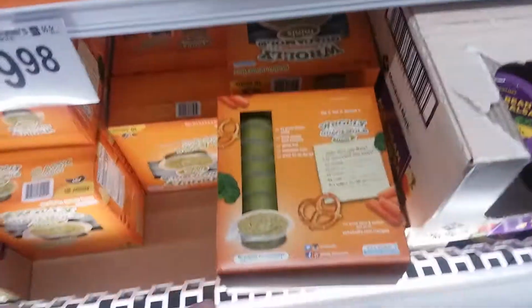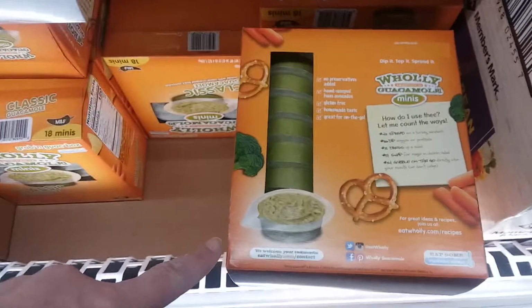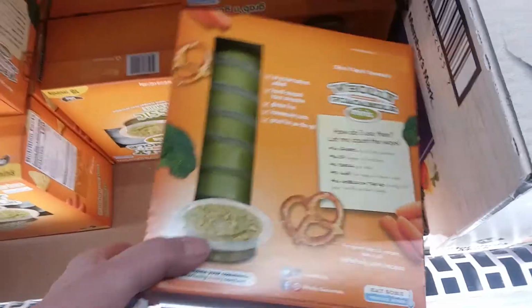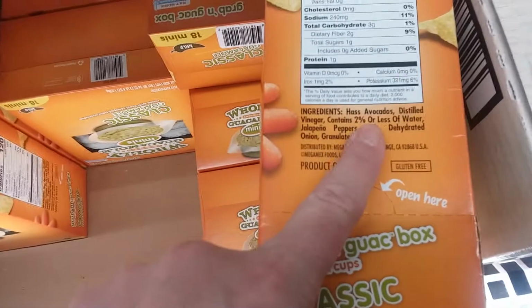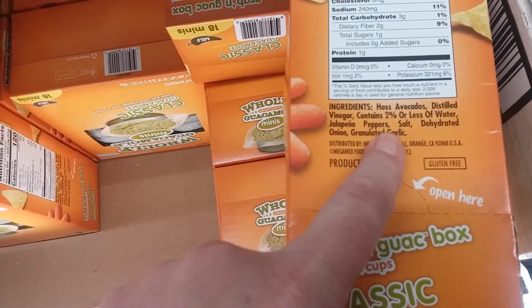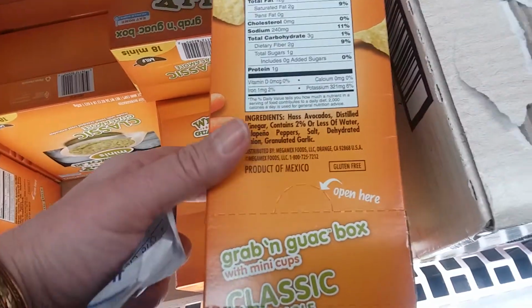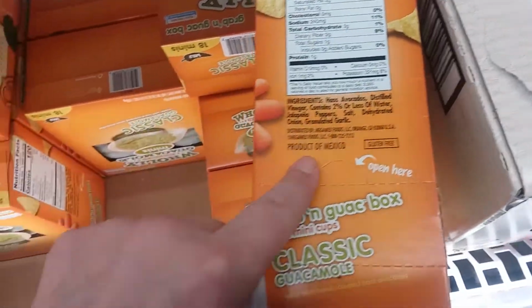But this is one time I don't mind paying for convenience, because guacamole, once it hits the air, is going to start going bad. Let me just make sure this is only avocado. Avocado, vinegar, jalapeno peppers. Oh my gosh, yeah. This has onion and garlic in it. He's fine with those. It's from Mexico.